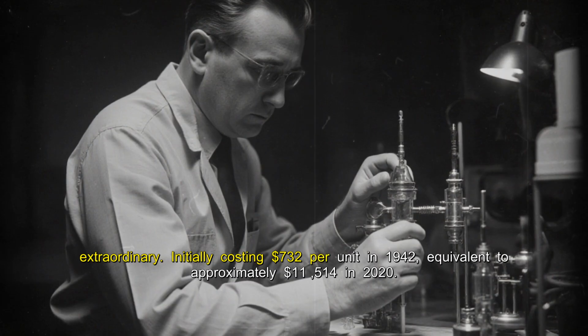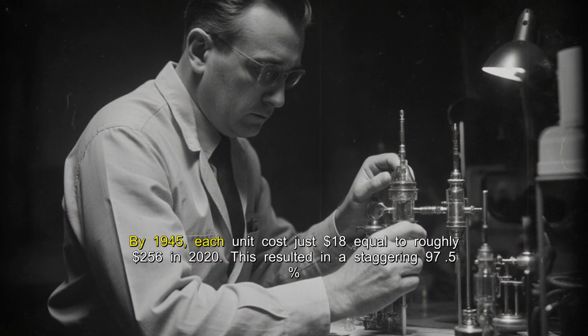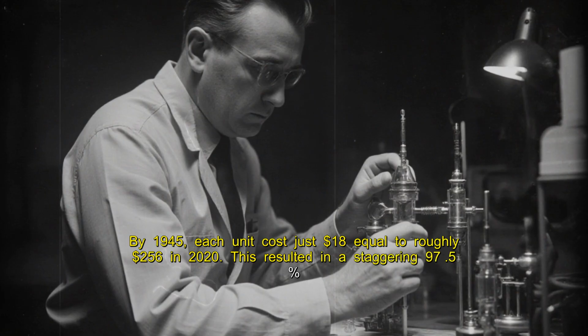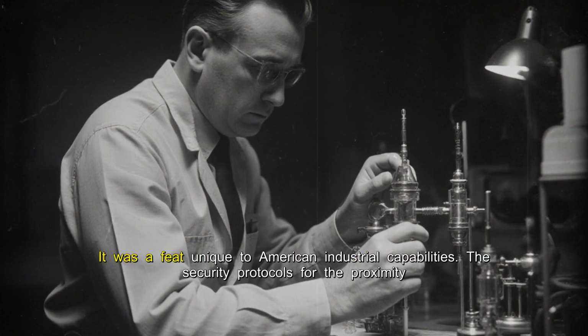Initially costing $732 per unit in 1942, equivalent to approximately $11,514 in 2020. By 1945, each unit cost just $18, equal to roughly $256 in 2020. This resulted in a staggering 97.5% decrease in costs while maintaining an impressive operational reliability of 80%. It was a feat unique to American industrial capabilities.